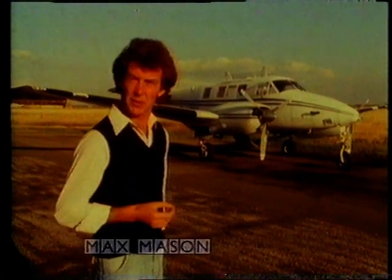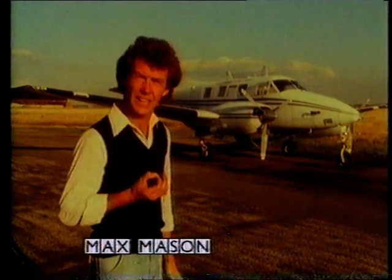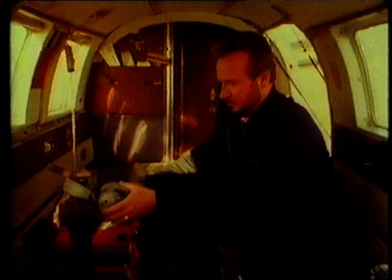This aircraft is fitted with equipment to search out those buildings that are losing heat energy to the outside. Aerial photography uses cameras and film sensitive to light. Aerial thermography detects infrared radiation, heat.